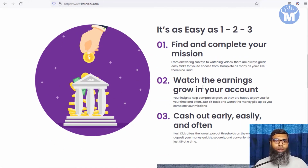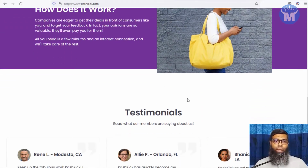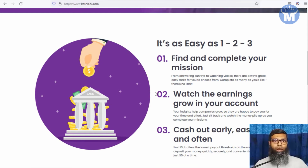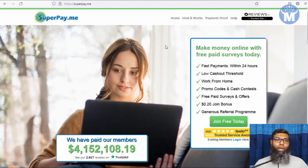They are very quick to pay you when you have reached some levels and your payout threshold. So they are going very well. You can see people reviewing this and saying they are really working great. So the fourth and last app that I'm going to show you is the Superpay app.